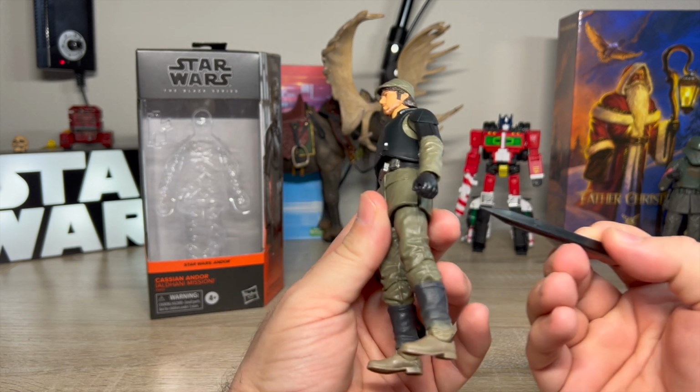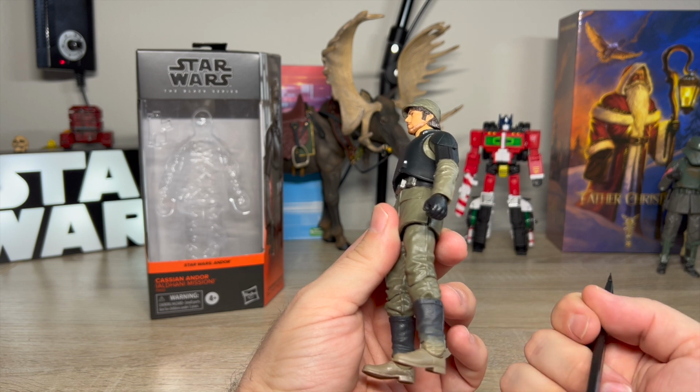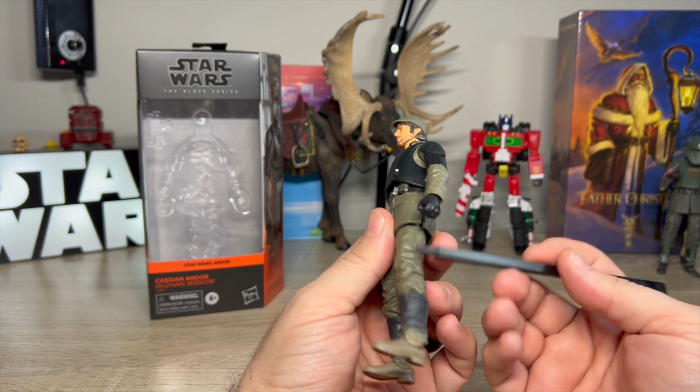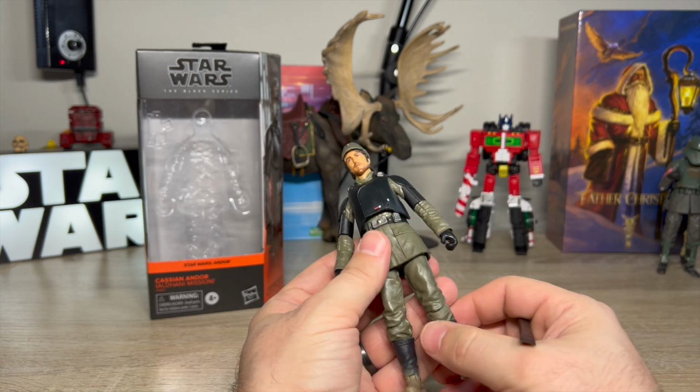But before we get into them, I can tell you right now, these legs right here, I don't know if they're reused from maybe a newer upcoming figure, but technically since this was announced first, this wins the prize for being new. These are new legs.